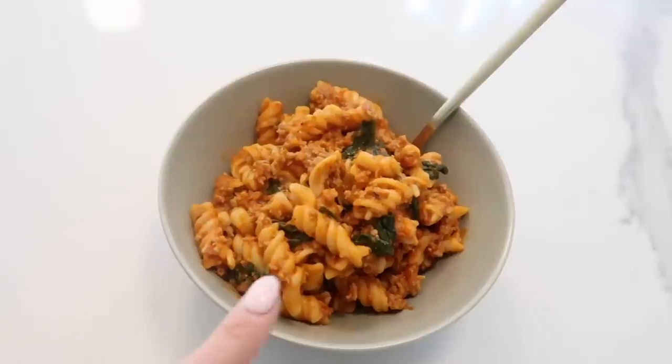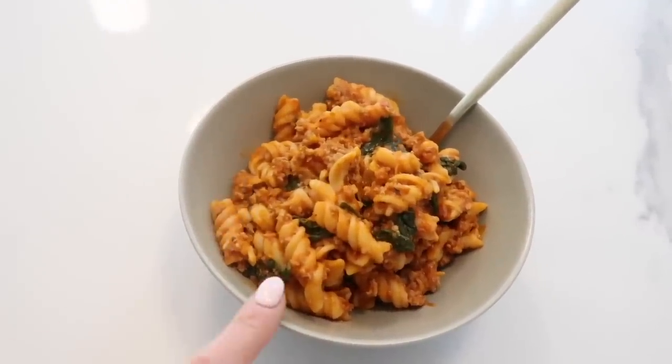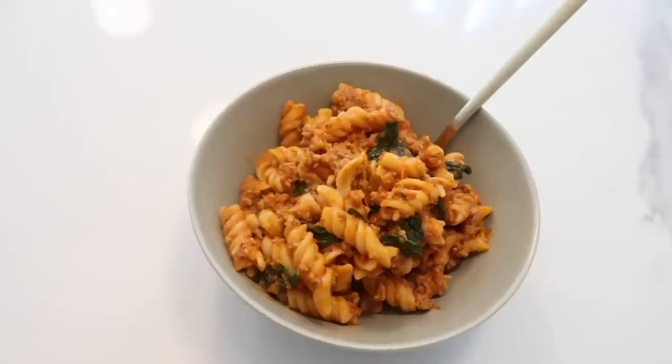I'm super hungry, so let's go grab something to eat and then we'll start organizing, and then I'll do the try-on portion. Okay, so here's my lunch. This is leftovers from last night. It's pasta with ground turkey, spinach, and red sauce from Target.